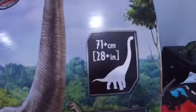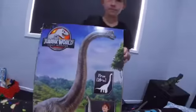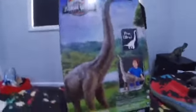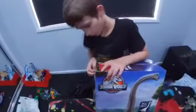It comes in parts. Yep. And if you look on this side, look how tall that is. It's posable, its head moves, 71 centimeters. Head moves up and down. Fantastic size. There's a kid here playing with it. Yep, there's always one kid, lucky kid. Jurassic World Legacy Collection.